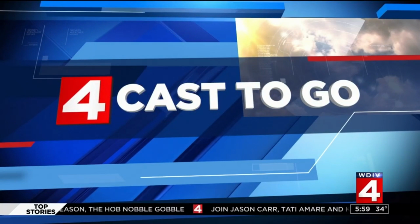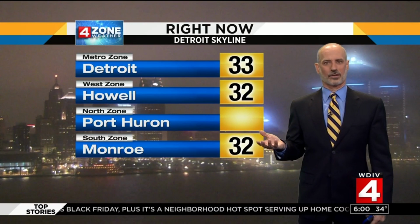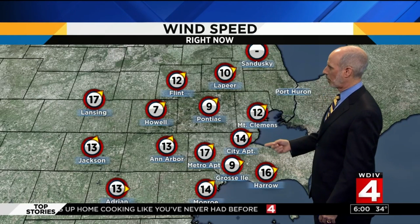And it's becoming an increasingly breezy morning. A lot of clouds out there. Temps are right around freezing. Some areas are 30, 31. The warm spot is 33 in Detroit. And so you factor in winds that in some cases are blowing at 15 to 20 miles an hour. Wind chills are in the 20s. In fact, take a look. The wind is blowing at 14 miles per hour right now at City Airport, 17 miles per hour at Metro, 13 miles per hour in Ann Arbor, 15 miles per hour in Adrian. So again, you factor in that with the temperature, wind chills generally in the 20s right now. So I want you to think 20s when you head out the door.